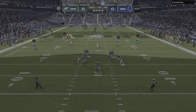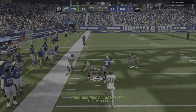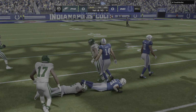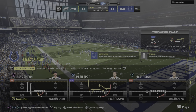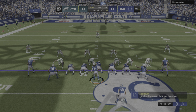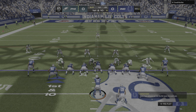Looking to throw it, Minshew. He's going to get that to his running back out of the backfield, and he's taken down right at the 45-yard line. The previous play, they barely got back to the line of scrimmage. Now they pick up over 30 yards. So the big play moves them all the way across midfield. It's 1st and 10 from the 45.